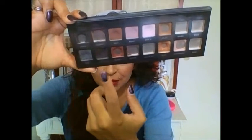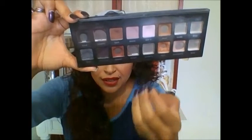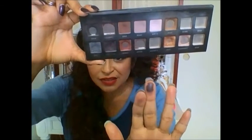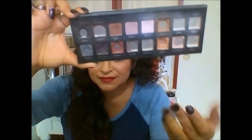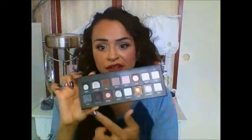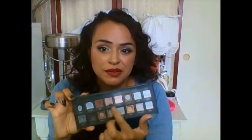Slate I like more than this deep purple, because this just ends up showing black on me. I never get that lovely purple shade. It shows up nice on my hand, but then on my eyes it just goes black. So I'm not a fan of that guy. So as far as these two are concerned, if I hit pan, great. I'm going to call it a day with those. Same with these three up here.